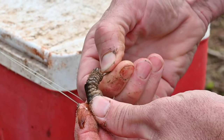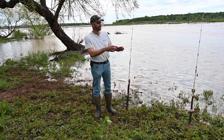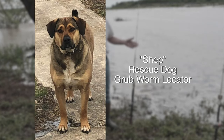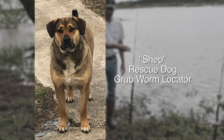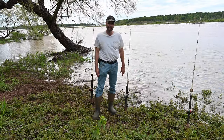But funny story, a couple of days ago, we was having one of those big deluges of rain. And I looked outside. I have a dog. It's a shepherd mix named Shep. Real original, I know, but he was a rescue dog. And I saw him eating stuff off of the ground, running here and there. I didn't have any idea what he was doing. So I went out there to take a look.